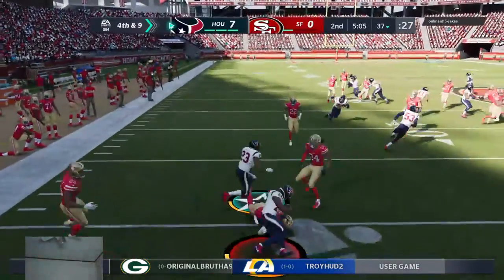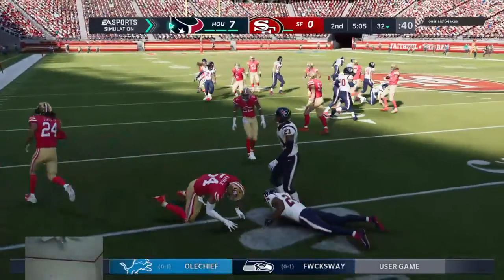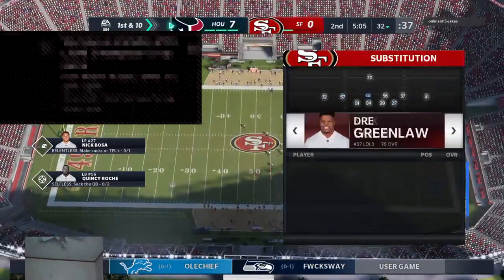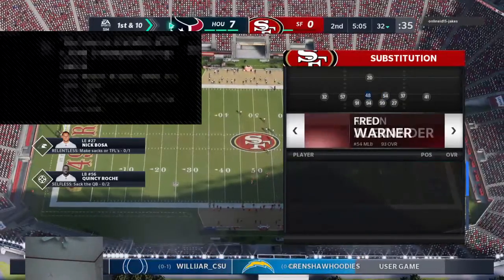Pulled in at the 24. We'll call that a punt of 38 yards officially, and the Texans will take over with a 1st and 10.